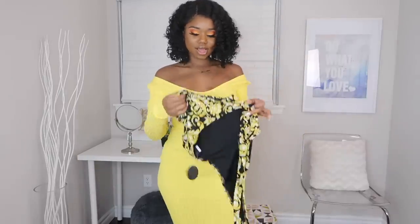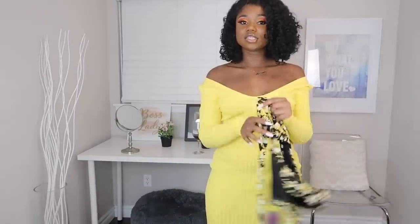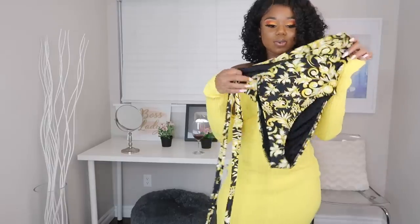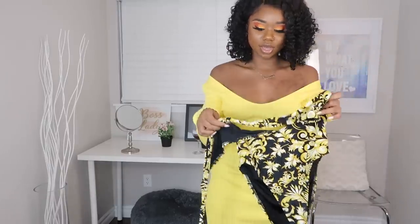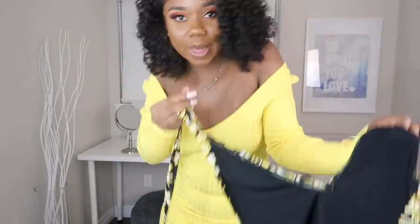Now, I promised y'all that I got some summer stuff in there. And so the first thing is this bathing suit that I will be trying on. It has a Versace type print. Let's just jump into the swimsuit. Okay. And now it is time for the bathing suit, honey.